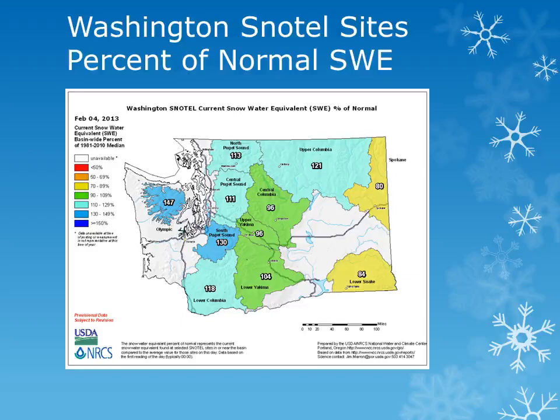The lower Snake Basin remained nearly steady with a snow water equivalent near 85% of normal. In the Cascades, the snow water equivalent decreased from around 120% of normal in the upper Yakima Basin and around 140% of normal in the lower Yakima Basin to 95 to 105% of normal. In the next few slides, we'll look at a few locations within the basin and see how the snowpack changed.